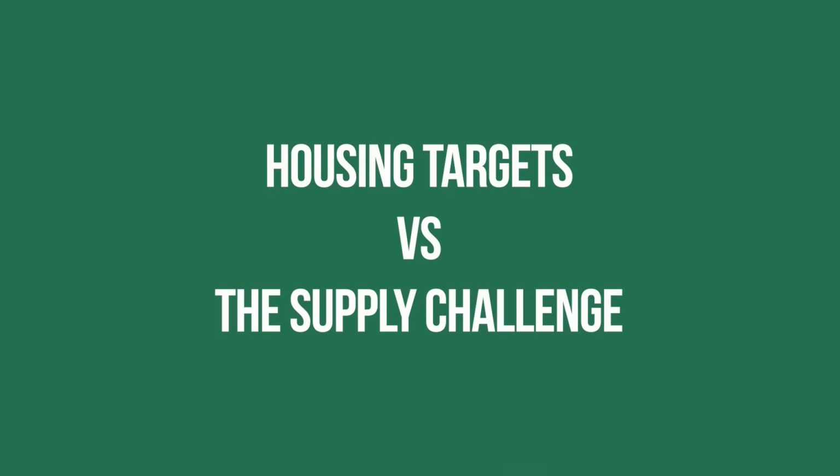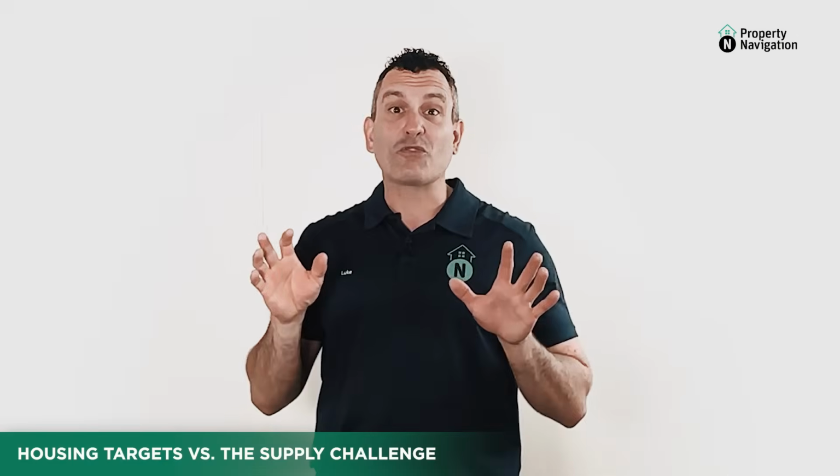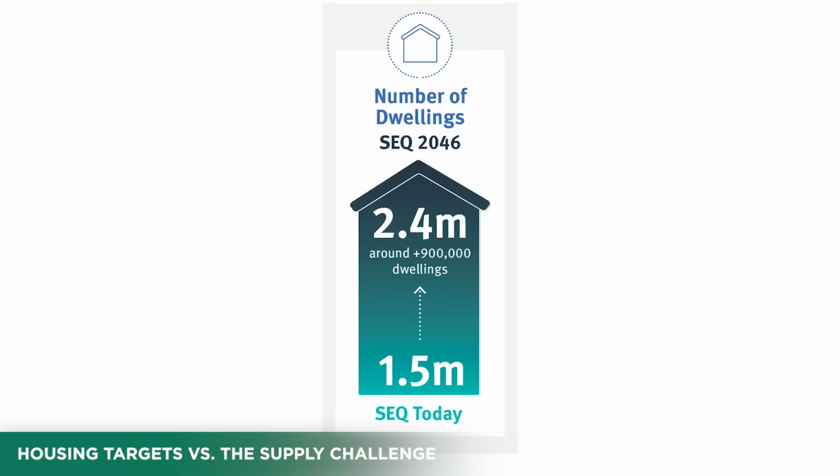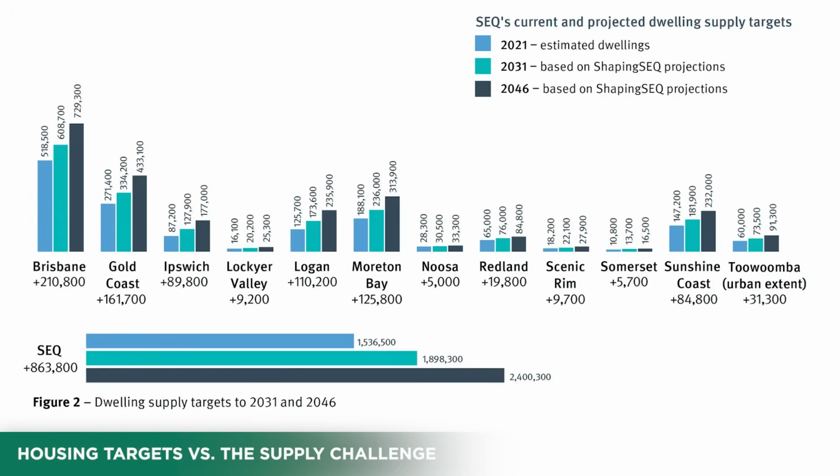Housing targets versus the supply challenge. To accommodate this growing population, the state government has set ambitious targets averaging 34,500 new dwellings per year, adding up to 900,000 new homes by 2046. By drilling down further into the individual LGAs, we can see that Brisbane City alone will need over 210,000 new dwellings. Ipswich is more than doubling its dwelling stock. Logan is not quite doubling, but close. Moreton Bay is increasing by two-thirds, and the Redlands is increasing stock by just under one-third.